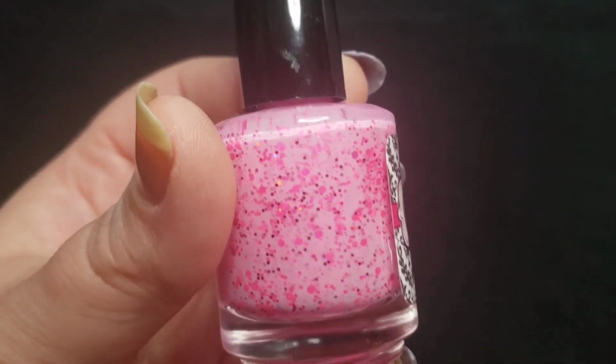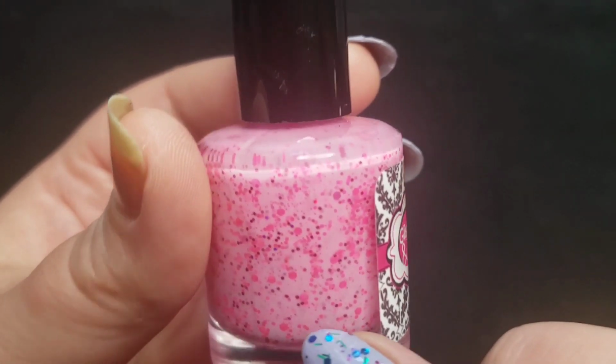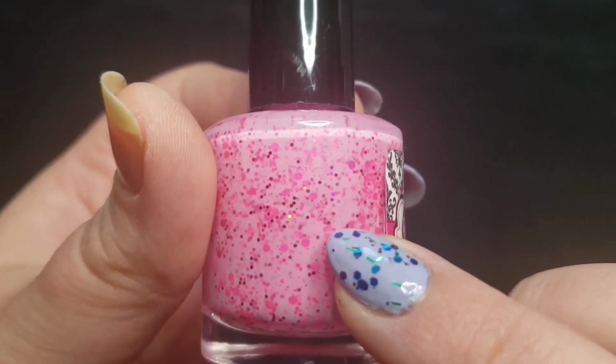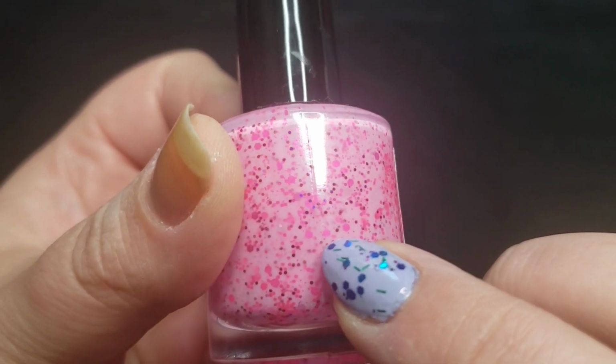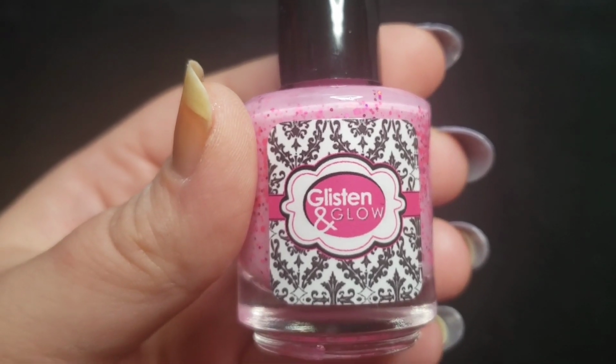I'm not sure if I should be calling those true hollows or not, but the kind of darker pink fuchsia glitters do have that sparkle, and there are matte pink glitters of varying size. Let's try this on the nail.